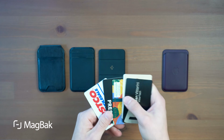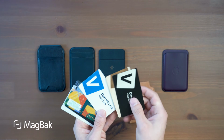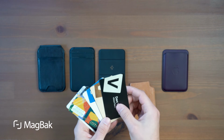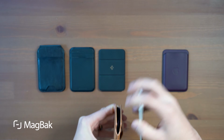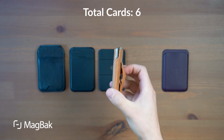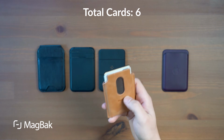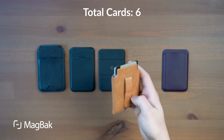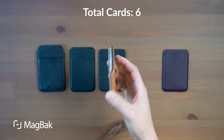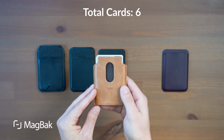And you can see here, we've got 1, 2, 3, 4, 5, and 6 cards, one of which is kind of thick here. And the ultimate test is adding them in. There's 6 cards. And there you go. You can see it's very thick, but all 6 cards fit in here without any issues whatsoever. So really impressive. If you want the max cards, I'm already going to tell you, this one's the winner, MagBak.